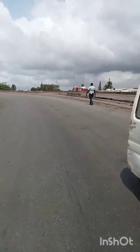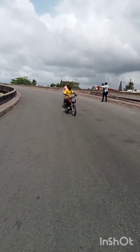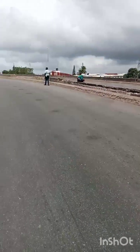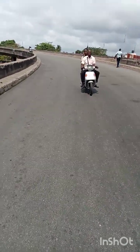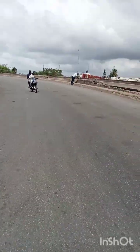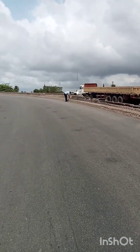We are almost through with this phase. After this, we'll be moving to the other side. The road is a bit busy, so that's why we're trying to control the traffic as well.